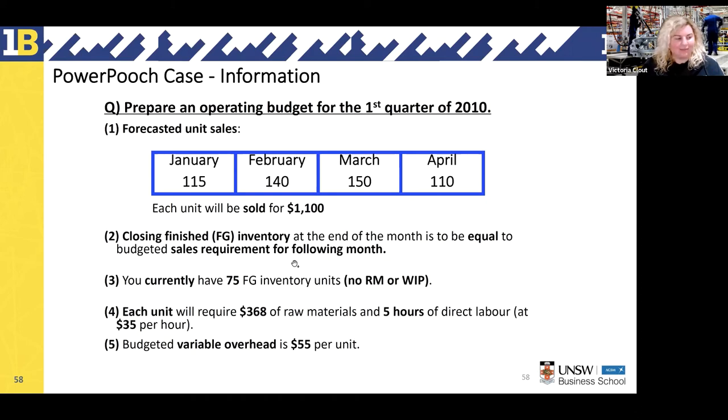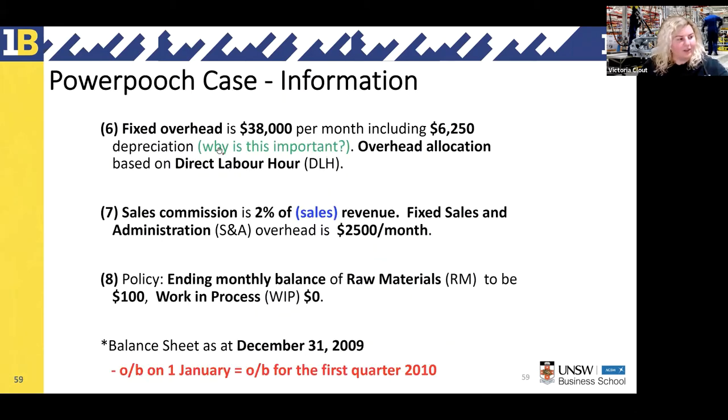So then you've got some finished goods that are on hand at the beginning. So no raw materials, no work in process at the start. We're told how much of each of these units requires in terms of raw materials, just a dollar amount, and that each of these units requires 5 direct labor hours at $35 per hour, and the variable overhead is $55 per unit. We're told about the fixed overhead, $38,000 per month, including some depreciation. Why would that be important? It's only important if we had a cash budget, but we don't have that anymore. So it's just relevant if we're just interested in the cash overhead.